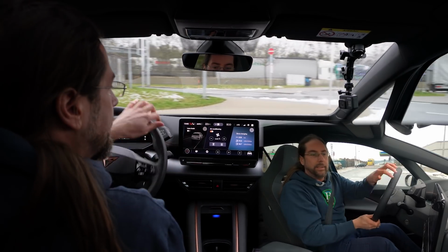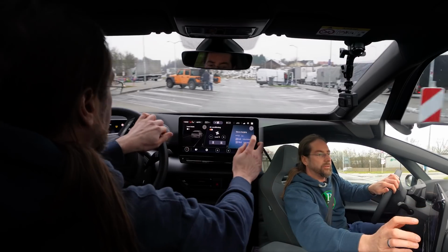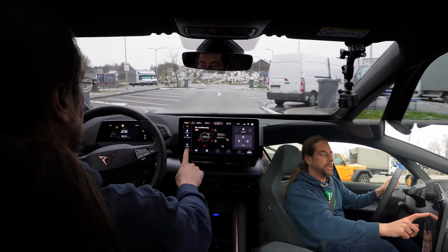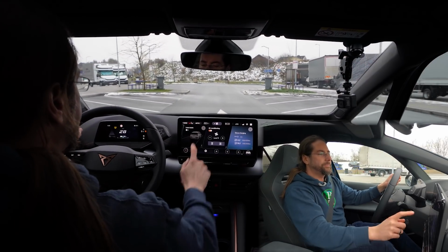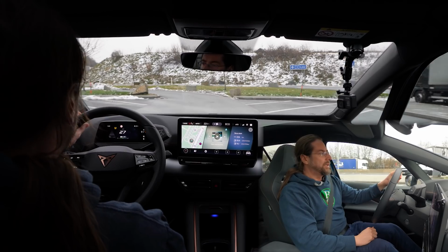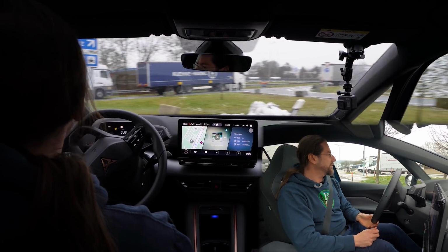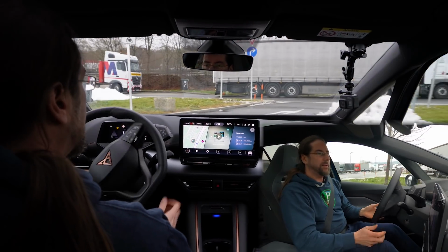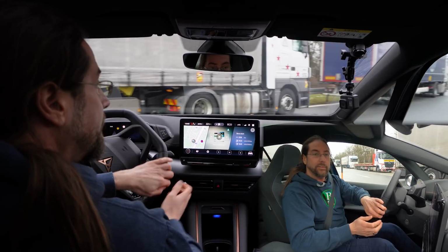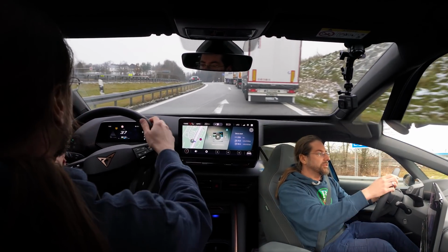I've heard that the Cupra Born should be more sporty than the ID3, but I don't feel that at all. Is the steering wheel heater on? Yes, but I don't need it. I drove it yesterday on the highway and on the country road in corners and everything, suspension wise. It's as comfortable, as stable, with amazing steering, amazing control over the car. It's just great. The seats are awesome.